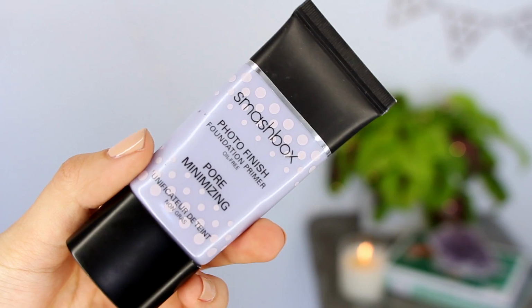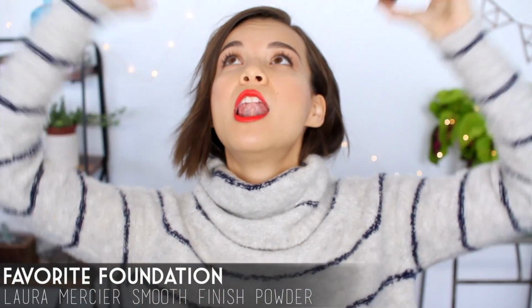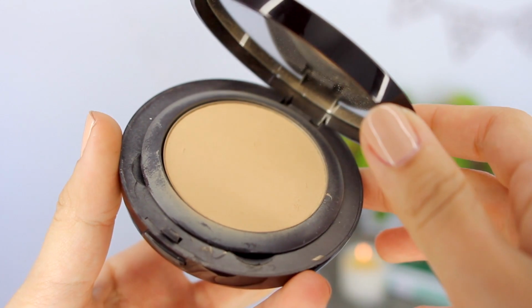I've talked about this so many times, I almost feel like I don't need to talk about it, but it's a great primer, especially if you have oily skin and or pores that are more visible and you want those to smooth over. Laura Mercier Powder Foundation, I love this stuff because it's really versatile.